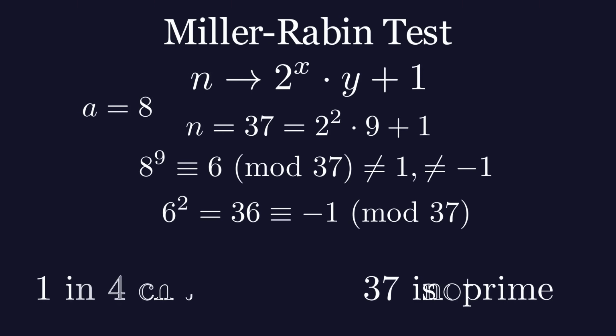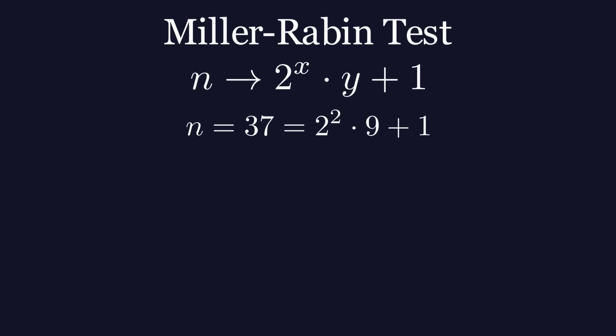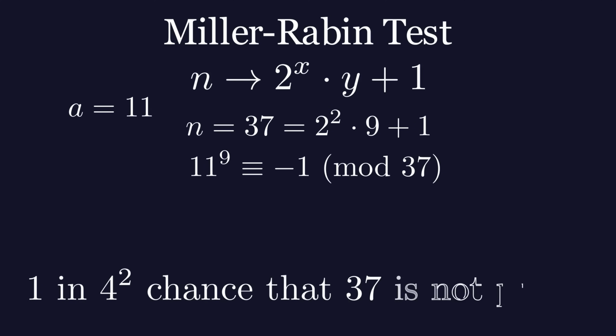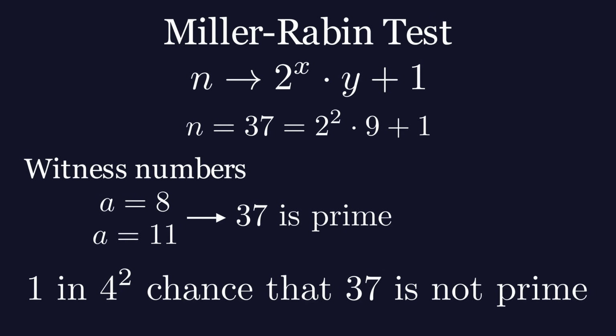Probably. There's around 1 in 4 chance that 37 is not actually prime. To be more confident, we can test it with different values of a. If we test it with 11, we get that 11 to the power of 9 modulo 37 is equal to minus 1. Now, there's only 1 in 4 squared chance that 37 is not actually prime. In this case, 11 and 8 are witness numbers, because they say that 37 is prime and we know that it is.